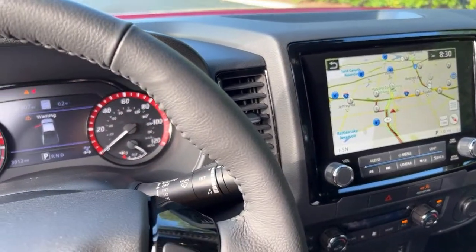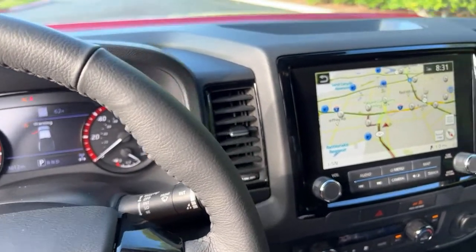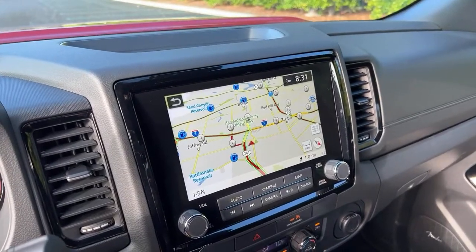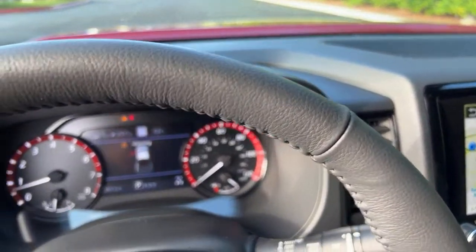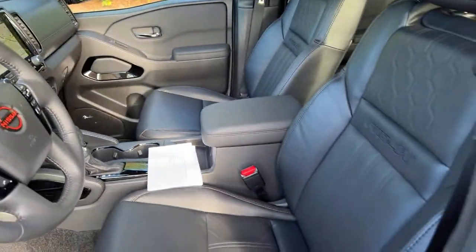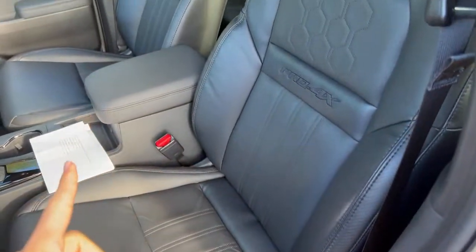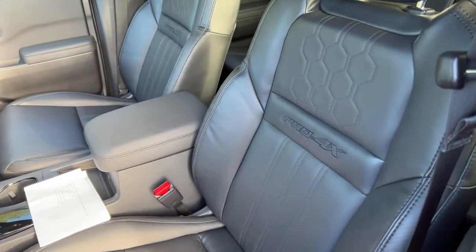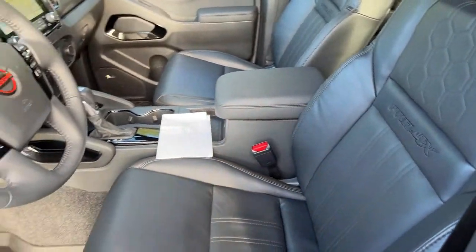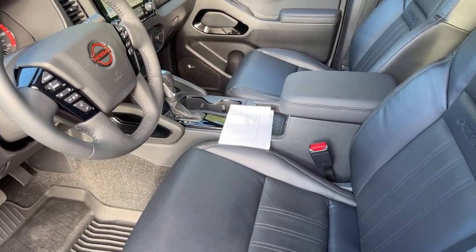So I'll answer, make sure I get some of these. Can I buy this car with a different interior color? Asked Oliver. Yes, you can get it with a different interior color. Well, actually, so yes and no. The Pro-4X model that we have here is only clad in black, but the regular Pro-4X has fabric seats with red contrast stitching. This one with the premium package only has the black contrast stitching, so it's just a black interior. But I do believe you can get the standard Frontier in different colors.